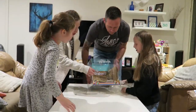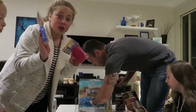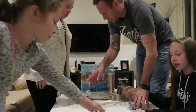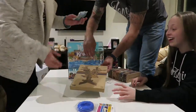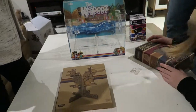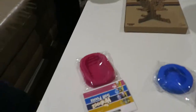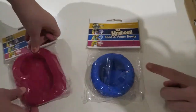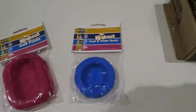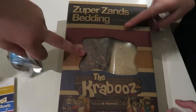Wow, that's so cute! In the end, we didn't have to get those little bowls that you guys saw. Does it come with food? What is that? Oh, it's another shell! They're little bowls for the crabs to drink and eat from, I suppose. I've got this. They're like food, the sand and the things.